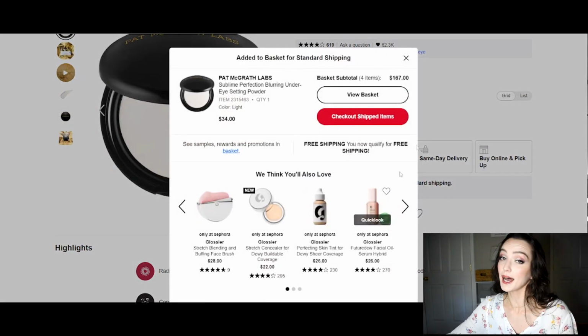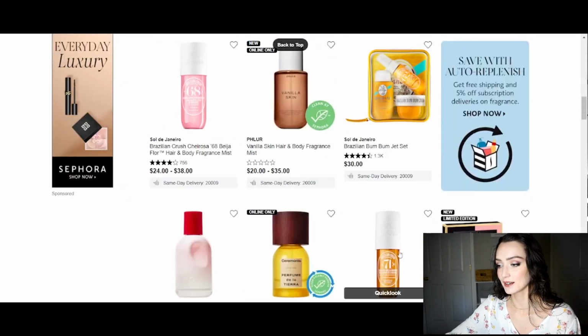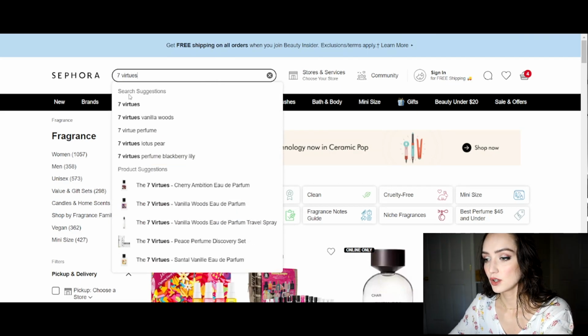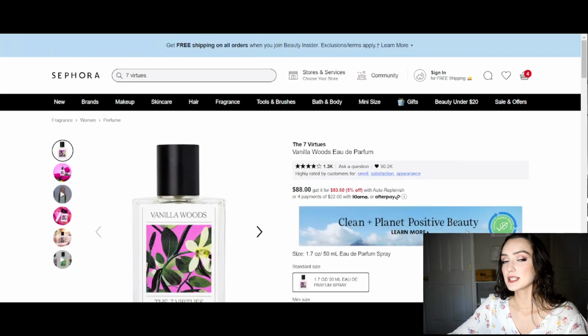Another stock up item is my signature scent. Not really my signature scent, but it's pretty much the only perfume that I wear. It's from the brand Seven Virtues. So Vanilla Woods is probably my all-time favorite perfume. I love it because it's not too in your face. It's not gonna be suffocating. It has a hint of vanilla, but it's not too sweet.